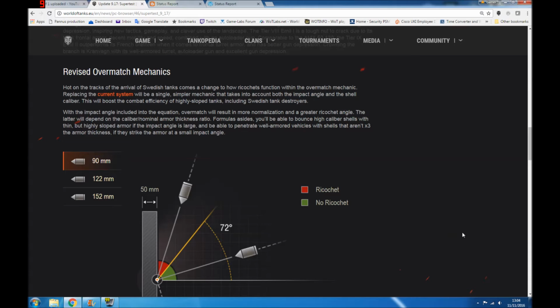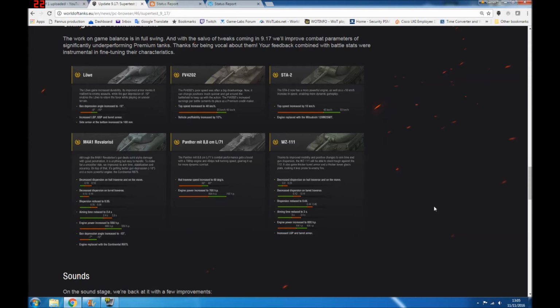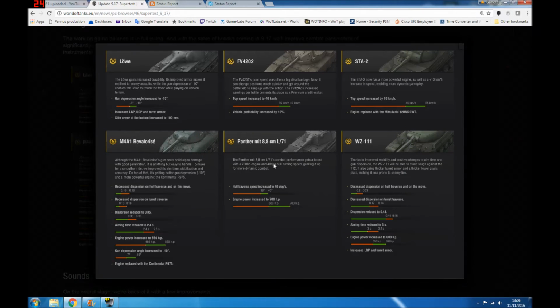So the long and short of it is that tanks that are really well sloped, like the Swedish tank destroyers, will manage to get a lot more ricochets than they would previously have got in the old system, depending on how good their angling actually is. That's kind of interesting and could have a huge impact, literally, on multiple branches. I can think of several tanks where the angling is very marked, and you already bounce a few shells, so if you get even more benefit for being angled, that could be very interesting. So we shall watch and see what this means.